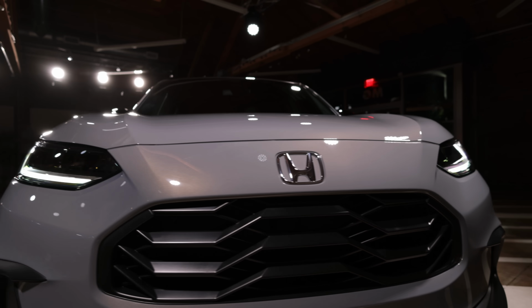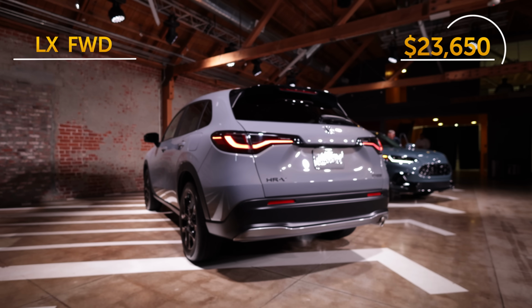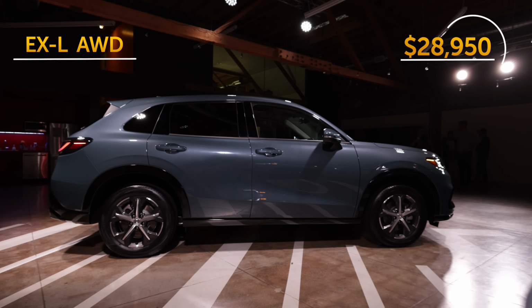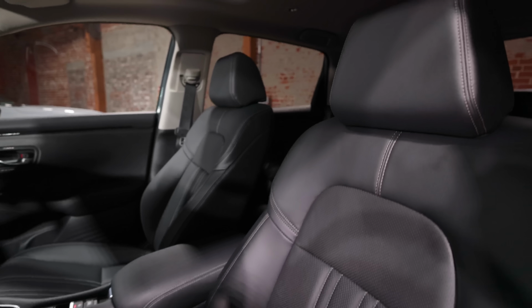Speaking of pricing, a base HR-V LX front-wheel drive trim has an MSRP of $23,650. Go with the fanciest EXL all-wheel drive, and it's $28,950. Be sure to tack on an extra $1,245 in destination charges to those prices as well.